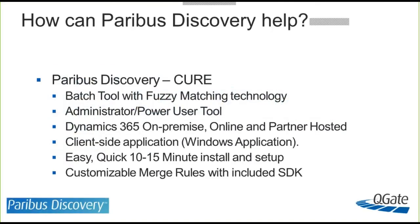Now, how can Paribus help? And you might ask, well, how is it different than the out-of-the-box merge tool? Now, we know that CRM allows for merging of 2 records side by side. But what happens if I have hundreds or even thousands or tens of thousands of duplicate records, which often we find is the case? So Paribus is a batch tool, so I can look for hundreds and thousands of records at a time if necessary, and using its patented fuzzy matching technology, we'll find things that are not just identical, but actually very similar.